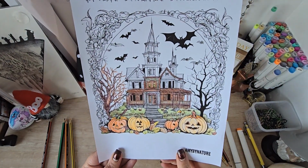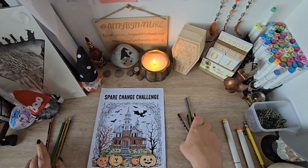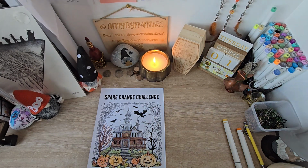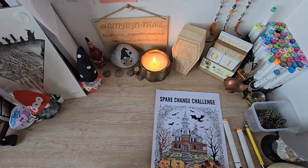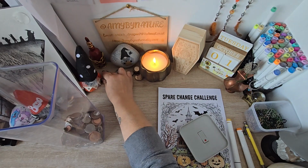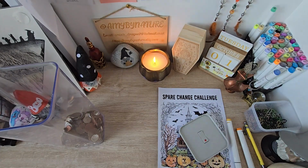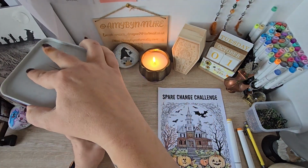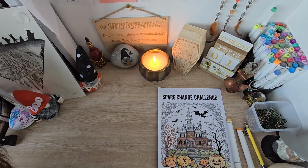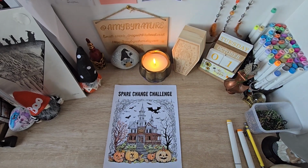Okay guys, that is our house a little bit more complete and that is what we are saving today. So let me put my pencils away and let me grab my big jar from under the desk and we are going to pop our money in there. So excuse the noise. And that is a little bit more into our jar. That is everything I've got for you today, guys.